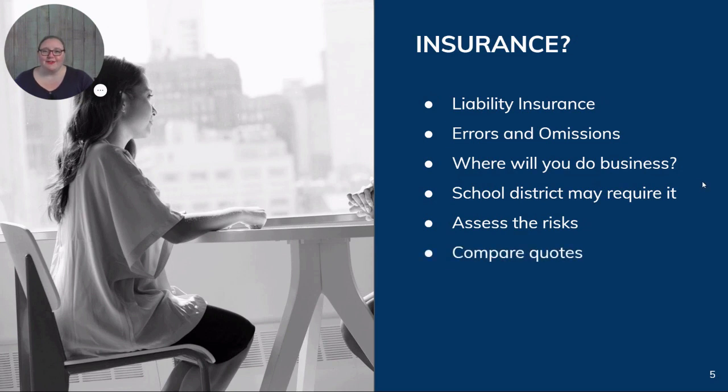Compare quotes from a few different companies. Ultimately, if you call any insurance company and ask them what kind of coverage you need, they're going to recommend a policy. Nobody's going to say, no, don't worry about it. So remember that any company you request a quote from, their ultimate goal is to sell you an insurance policy. So get a couple quotes, compare them, and see what makes the most sense for you in your business.